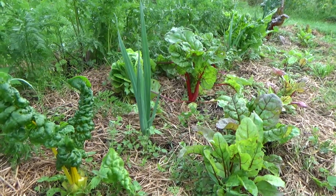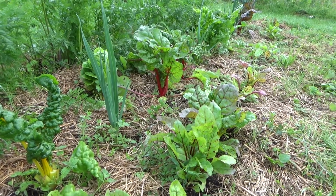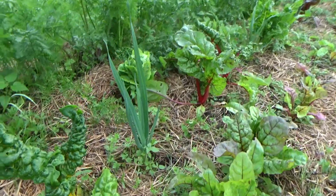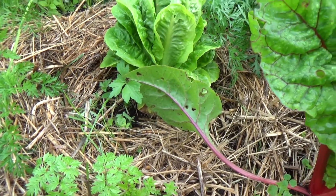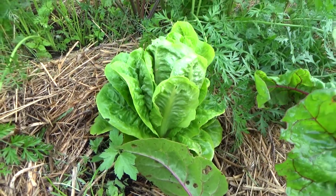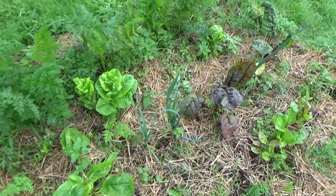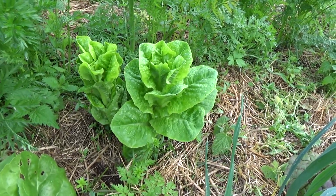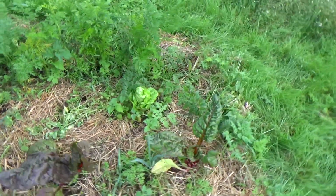I kind of like this interplanting polyculture method. I think it mimics a natural system more than a monoculture does. We've got some romaine lettuce growing in here too. There have been some slugs on there, especially with this damp weather. But in general, their condition is pretty good. And they're quite tasty. And there's a double one, which I didn't even realize was a double one until I started harvesting it. So that's how much attention I was paying there.